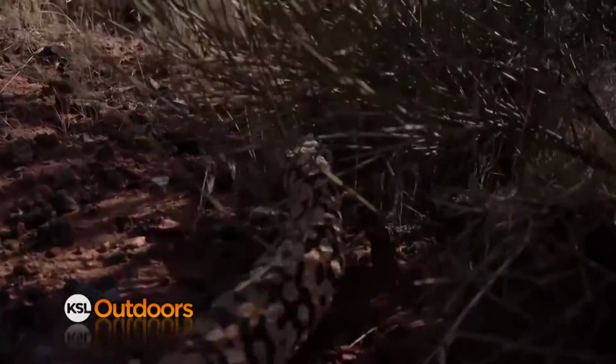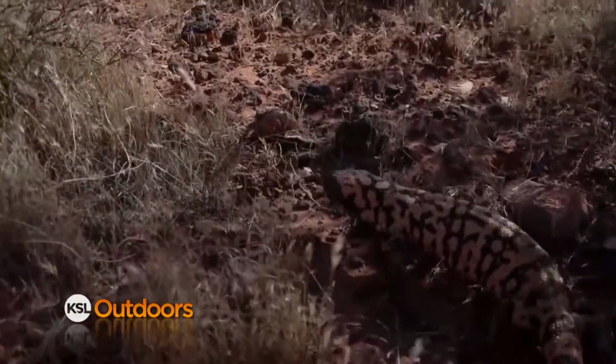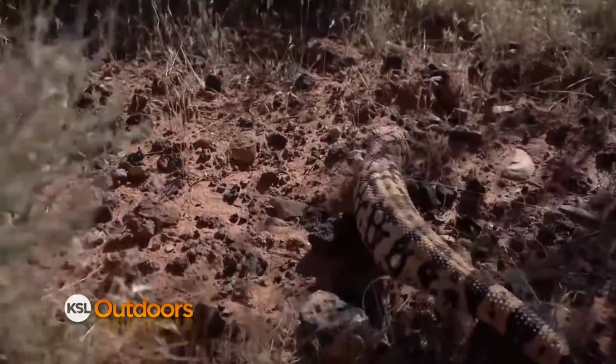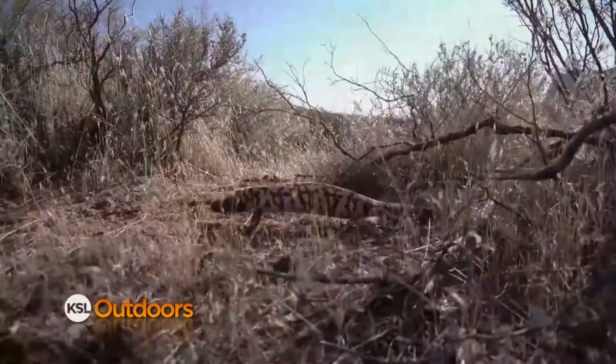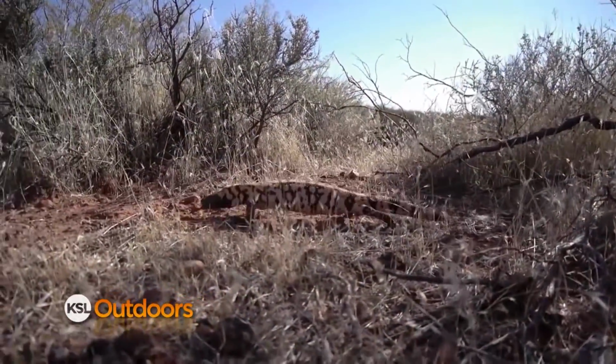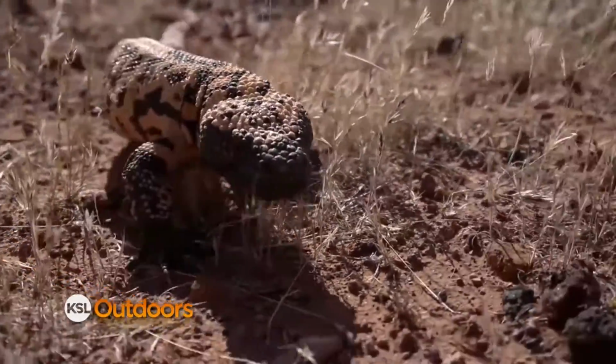Gila monsters are only one of 2 venomous lizards found in the entire world. They don't have fangs like venomous snakes do, but must bite and hold on to deliver the venom into the open wound caused by the teeth. Very few humans have ever been bitten. The venom causes tissue damage and is very painful, but seldom, if ever, fatal to humans.